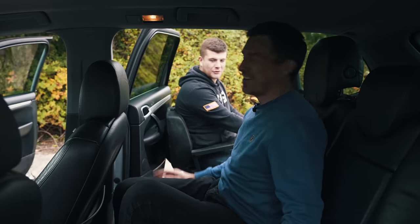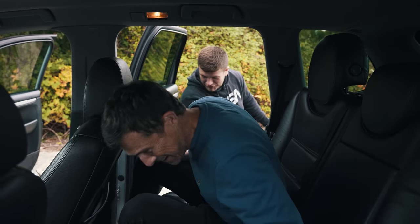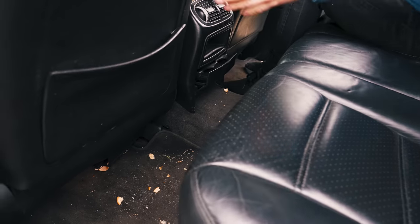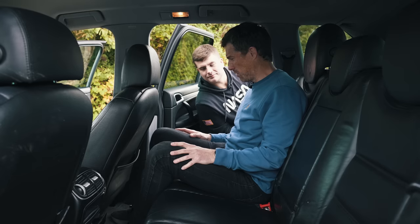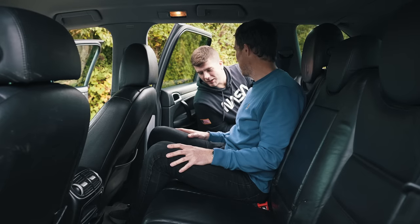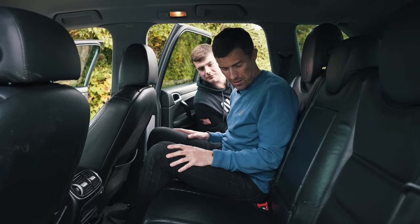Don't crash into... No. I've got no sensors on it. Okay, the back is even more hideous. There's splattering, there's goo. It's pretty horrible in here. But actually, the condition is good. It just needs a blooming good clean, doesn't it? Yeah, it needs a really good detail. It does. There are a few bits missing.